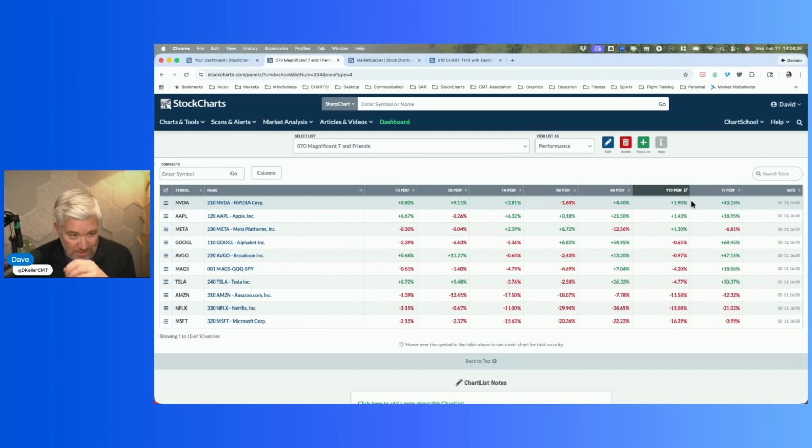So here's the quiz question. Out of these 8 stocks, how many of them are above both their 50 and 200-day moving averages as of today's close? How many of these stocks are above both its 50 and 200-day moving average today? Do you know which one it is? And there's your hint. It's only one of them.